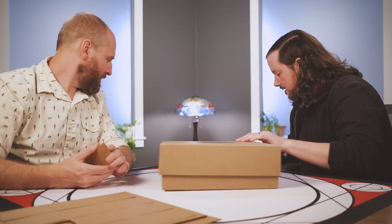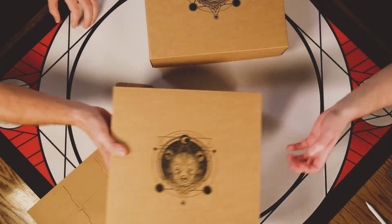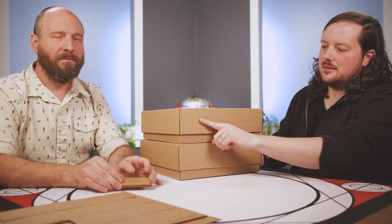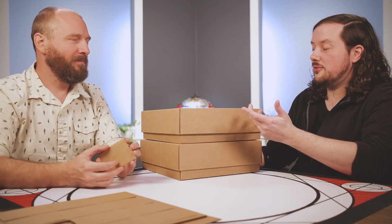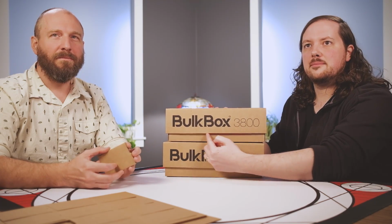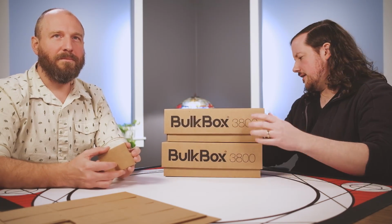And then just for context, so now I have 2. So as you can see, of course, squares stack. And then when you have them on your shelves, they have blank sides, which you could write on or do whatever you wanted with. There's also the side that has the name and then the card count that it can hold, 3,800 approximately.